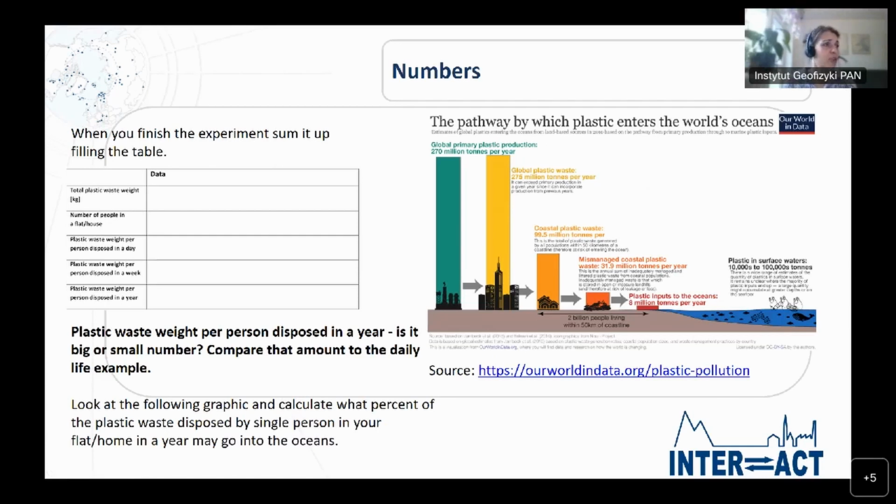So of course, when you finish the experiment, you can make a prediction for one year. It's another form where there is information about the number of persons in your house and how much plastic waste is produced every day. So you can count what would be the total number of kilograms in a whole year for your home, for your family.